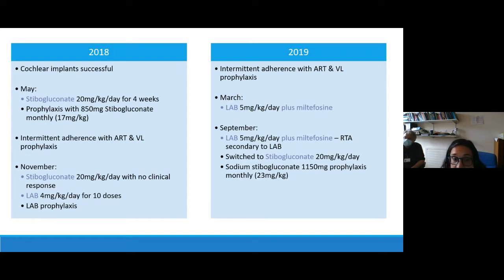In 2019, he has another 2 courses of liposomal amphotericin B plus miltefosine, and you can see here that the AmBisome is given at a higher dose, but after the second course, he develops significant renal tubular acidosis secondary to the AmBisome. So this has to be switched to sodium stibogluconate. And it's worth mentioning that over these 2 years, he does have periods of time where he stops taking his antiretroviral therapy, but he has relapses of VL both on and off ART.